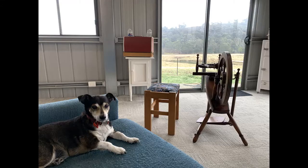So I have just been playing around with the furniture a little bit, and I think with the introduction of the fire, I will need to rearrange things a little bit more. It will be quite close to where I'm sitting here, and so I might need to readjust my recording position a little bit maybe. And I've moved the spinning wheel so that it is by the sliding doors, so I have a really nice view of outside while I spin, and I've brought over a little stool that I bought a little while ago with the specific purpose of having that down here. So I'll gradually change how things work here.